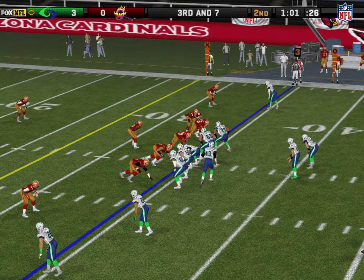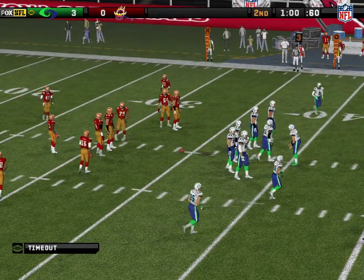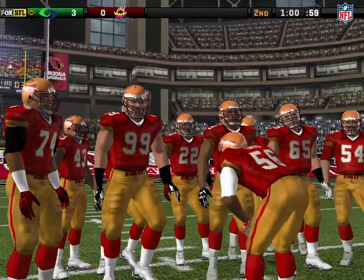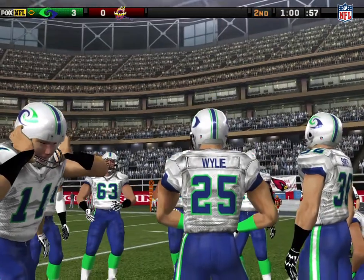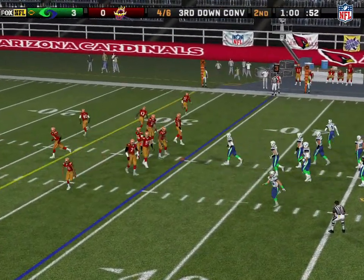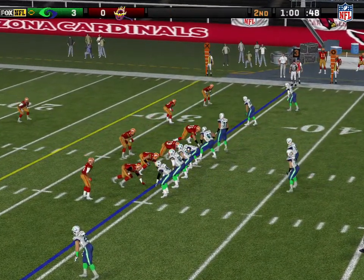Let's go, D. Let's go. Number 11 stops the clock there. Timeout called by the offense. Just about a minute left. Need a hammer, not the nail. Get it up. I can do it.